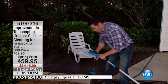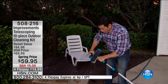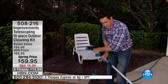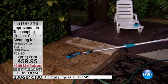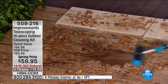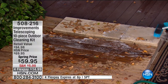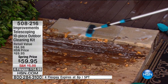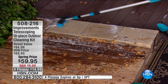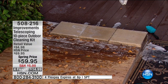Normally you'd have a hard bristle brush out there with the hose. You gotta turn the hose on and off. You gotta squirt it off. Now you can put your favorite cleaner on there and turn this on and get out there and do all those jobs. Listen to how hard this is, how rough this brush is. If you're thinking about cleaning that pool deck, if you're thinking about cleaning that driveway, you're able to do that. How easy. Now it's time to get outside and enjoy.